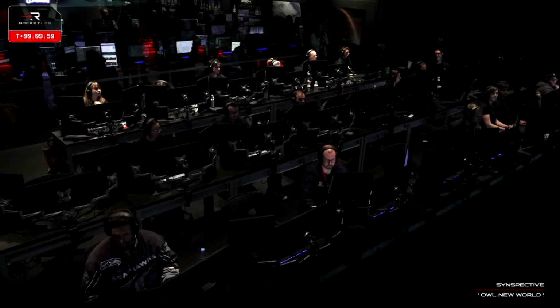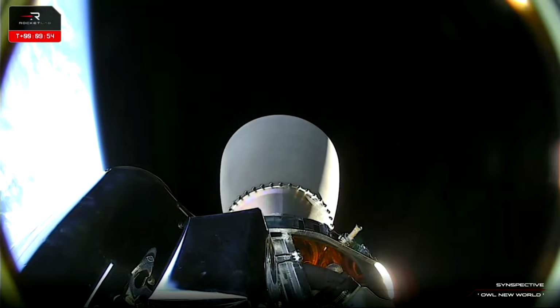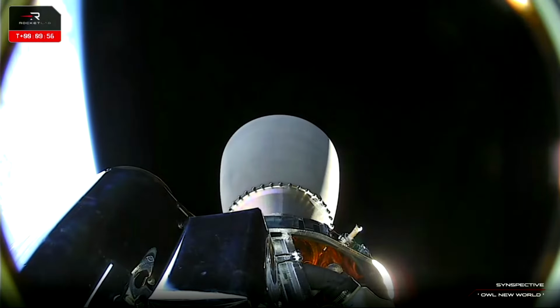Once it's there, the Curie engine on the kick stage will light up to course correct that trajectory, and then we'll be only a minute or two away from payload deployment and the end of the launch. We'll join you back here to see through those final moments of the journey.